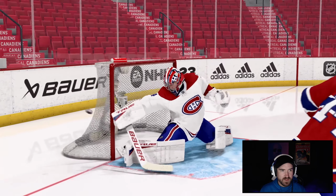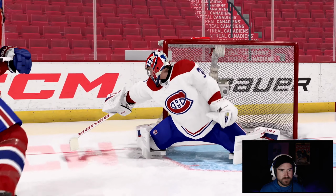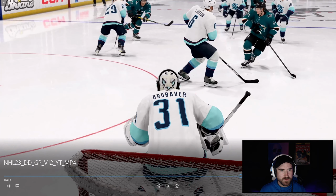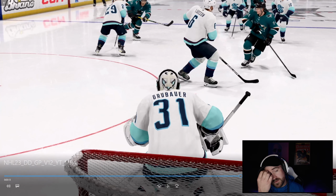That's nice. We also address fundamentals, like improving goalie intelligence and ensuring we're rewarding proper positioning and puck tracking. I like that. That's good. And in an update to AI, puck tracking was such a bad thing previously.